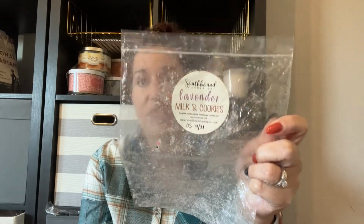I don't know when it was actually poured, but I enjoyed the whole thing, and I would probably get it again. I do prefer nighttime melts with peppermint in it, so I don't know, but this was really good. I really enjoyed it.